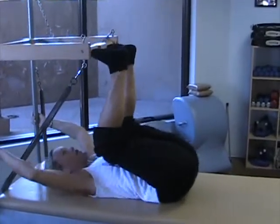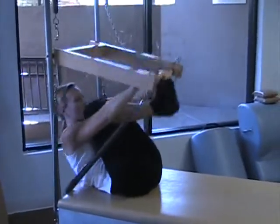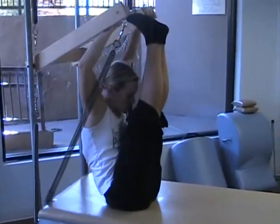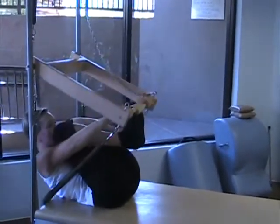Next, I'll prep for monkey. Monkey is simply a stretch for your back and your hamstrings.